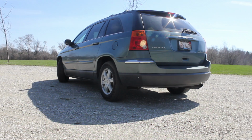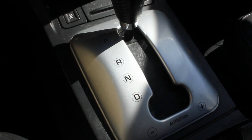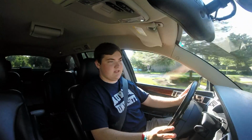So this is a Chrysler Pacifica. It has a 3.5 liter V6 under the hood and a 4-speed automatic gearbox down below. And it is a 2004, which is the first model year for this car. So it is just the base model. They didn't have any other models.